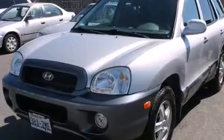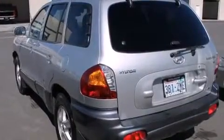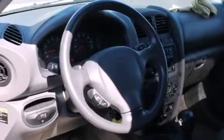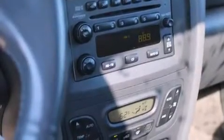The following features are also included: air conditioning, a pass-through rear seat, cruise control, a CD player, a leather-wrapped steering wheel, a driver airbag, rear seat child-proof door locks, full power accessories, a keyless entry system, and an auxiliary power outlet.